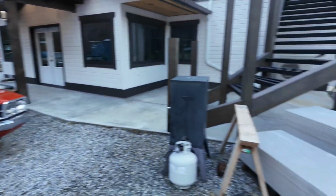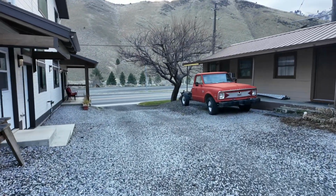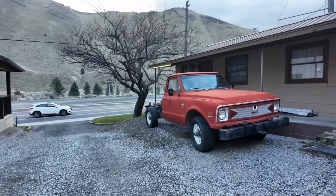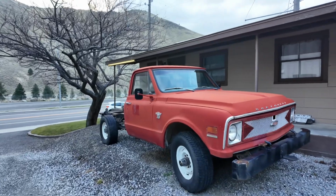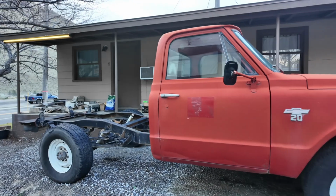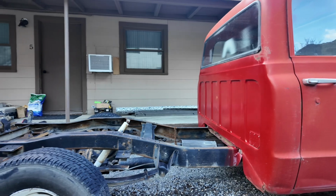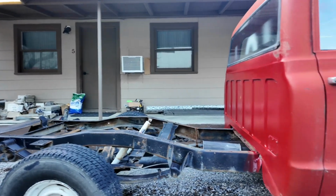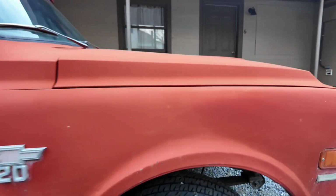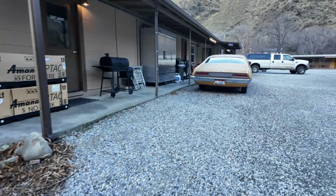And then it's like the gift that keeps on giving. They're everywhere. This is a four-wheel drive truck. I think it's a 68. Yeah, a 68 four-wheel drive truck. Again, that thing's got some good patina on it. That thing will clean up real nice. Long bed four-wheel drive. That's a cool truck too. Yep, the gift keeps on giving.